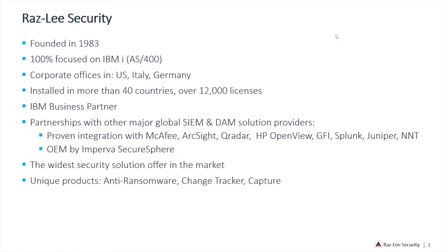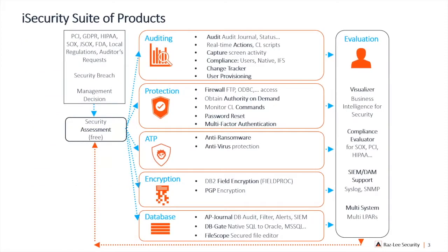We partner with IBM, of course, but with many other companies which have SIEM products or DAM products. SIEM is security incident and event management product. Among the better known brands you can find ArcSight from HP, QRadar from IBM, McAfee, Juniper, Splunk, and many others. The DAM is database access monitoring. This marketplace is dominated by Imperva, and the other candidates are McAfee and IBM with Guardium. I think it would be wise to say that Imperva actually OEMs iSecurity, and if you buy their agent for the IBM i, then you buy iSecurity.